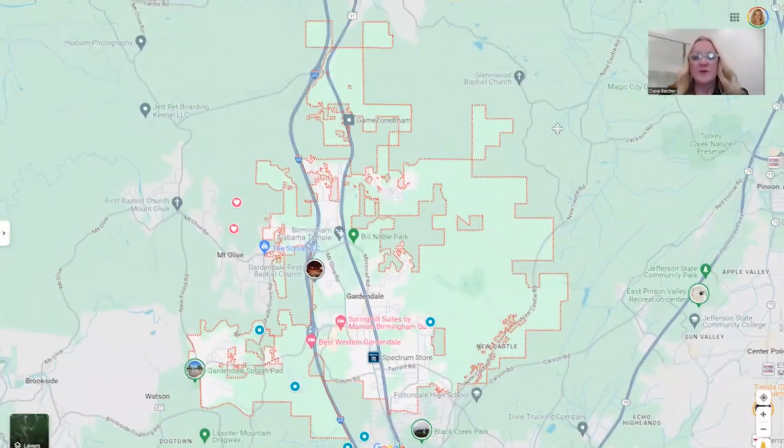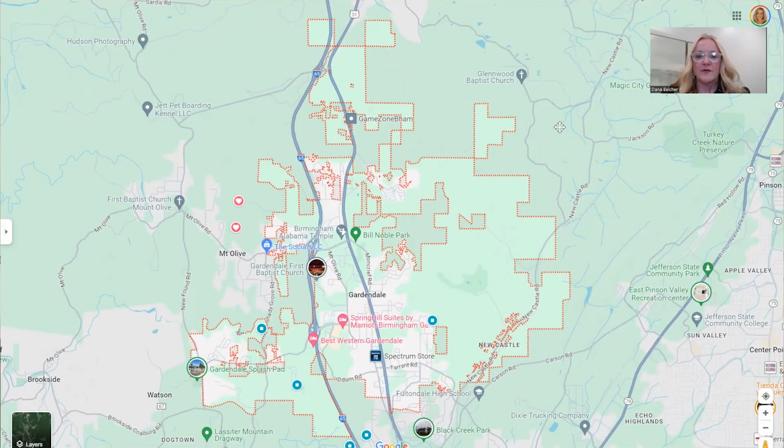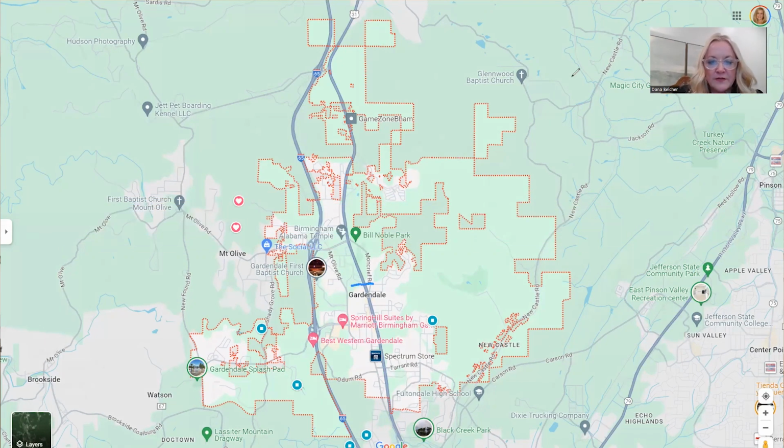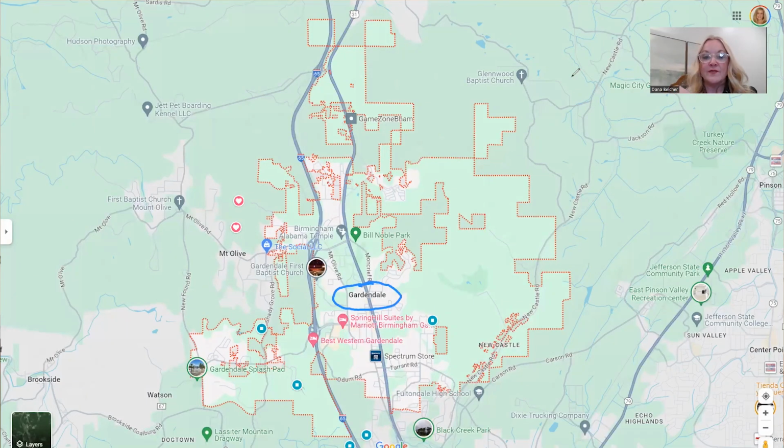So to give you an idea of where Gardendale lies, let's look at the map and see. I'm going to draw some things for you to give you an idea of where this lies according to Birmingham. In the red outline that you're seeing on the map, that is the city limits of Gardendale. So Gardendale is right here. I mean, that's just basically the name of it. It's all the red lines. And I want you to see what runs through Gardendale. I want you to see how easy it is to access the interstate.